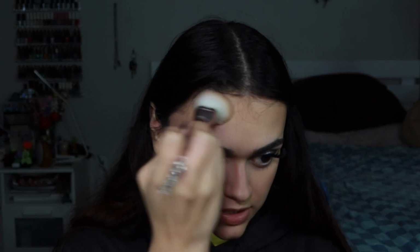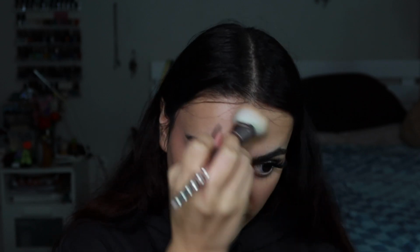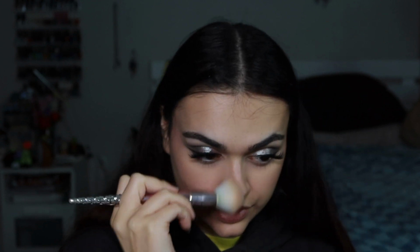Jaw, other cheek, on the forehead, very lightly because it's stupid pigmented. This is not beginner friendly, but it is a good product. Just because it's pigmented doesn't mean it's not a good product. But sometimes it's nice to take a big fluffy brush and just go over everything to make sure it's well blended so you don't look crazy.